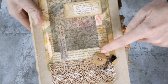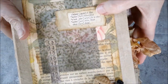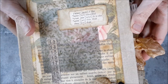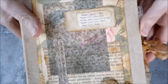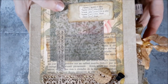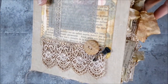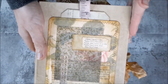This script back here is a part of that French textbook. If you can see right here, there are some words in French and then what they mean in English. I thought that grouping of words was beautiful. And then this is a piece of vellum with some birds and branches and a little piece of measuring tape and some beautiful lace and a pin and a vintage button all sewn onto this floral card.